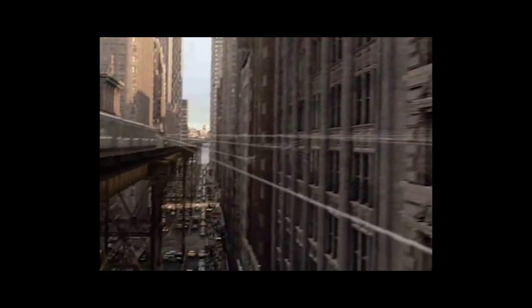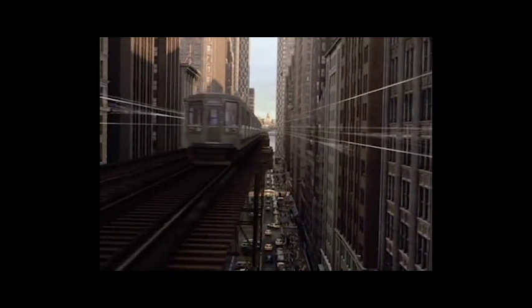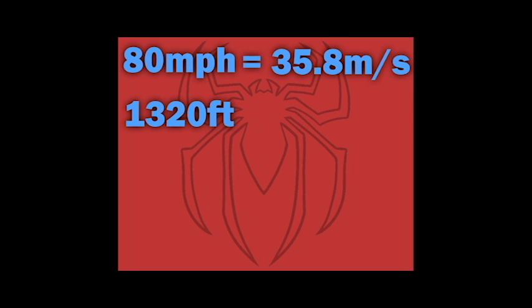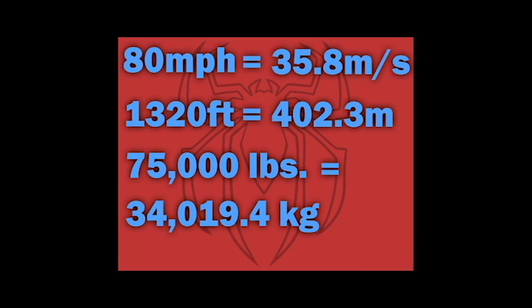Next, we need to know how far the train traveled. In this shot, we can approximate that the train travels about 5 city blocks, which in New York is about 264 feet per block. This leaves us with 1,320 feet, which is equal to 402.3 meters. Lastly, we need to find out how much a typical train car weighs. A typical train car weighs about 75,000 pounds, or 34,019.4 kilograms.